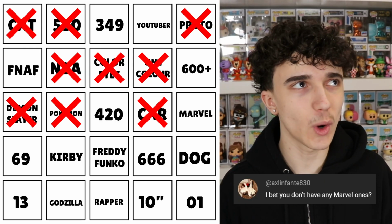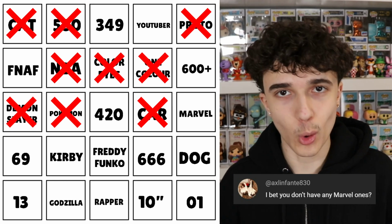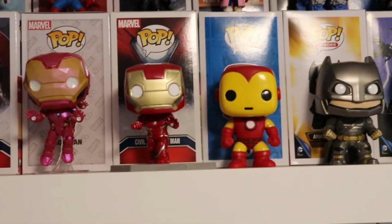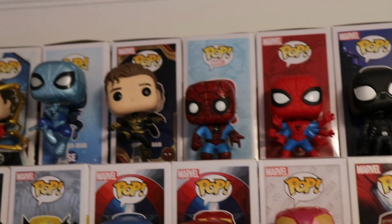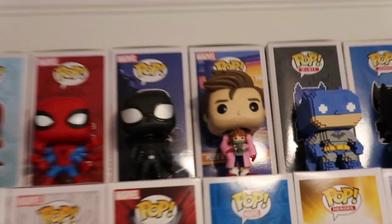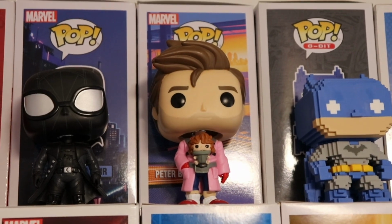Next up is Marvel. Do I have any Marvel Funko Pops? And of course I do. What's a Funko Pop collector without a few Marvel Funko Pops in their collection? And just over here is all of my Marvel Funko Pops. I've got quite a few different Iron Mans in my collection and also a few different Spider-Mans as well. My favorite Marvel Funko Pop that I have is probably this Peter B. Parker. This pop is just so cool.